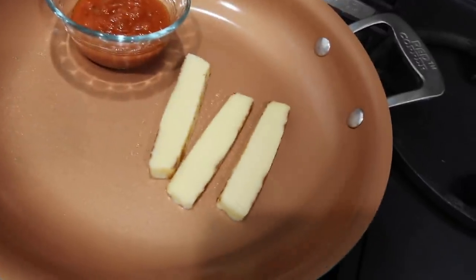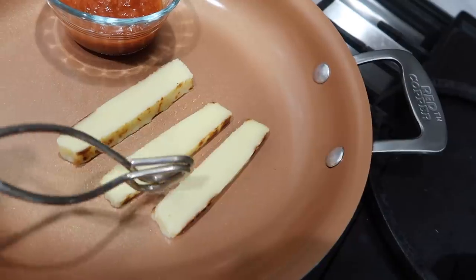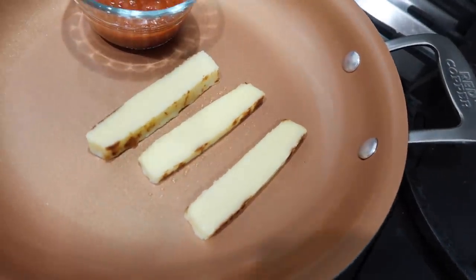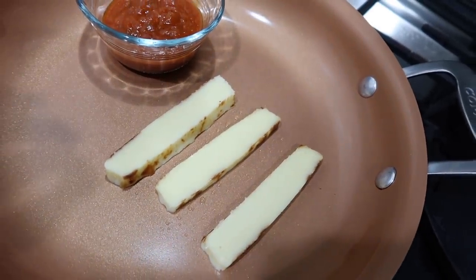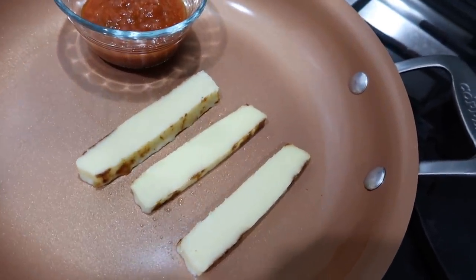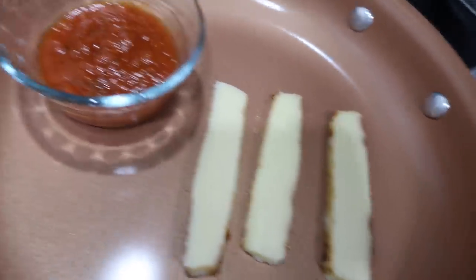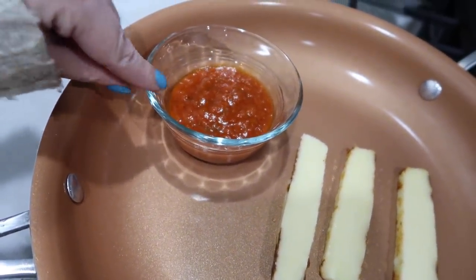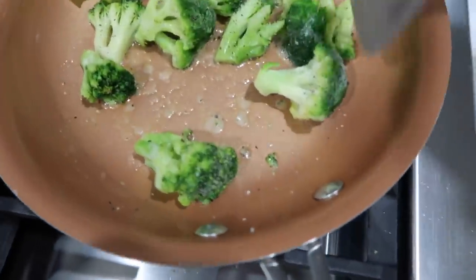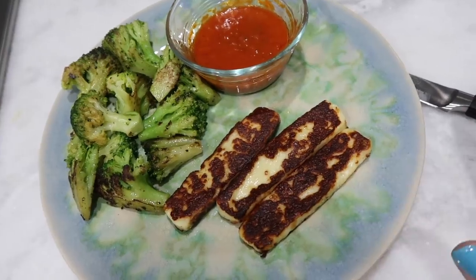Show you what I have working here. So this is the bread cheese. Basically it comes in a big block and you just slice it up and you can put it in a nonstick skillet and fry it. So right now I'm just cooking it on each side, and when it cooks up it tastes like cheese bread. Like I promise, like the cheesy bread appetizer from an Italian restaurant, but it's just cheese. And then I don't have a microwave, so I'm just heating up some tomato sauce in a little ramekin in the pan. And then I also have my broccoli over here, which is just sauteing in Kerrygold butter and salt and pepper.